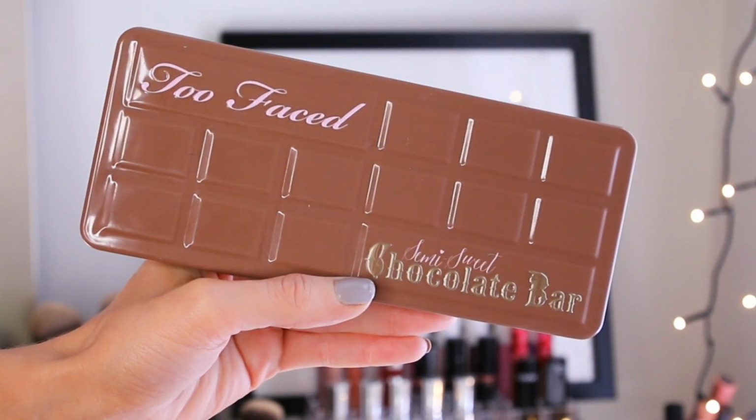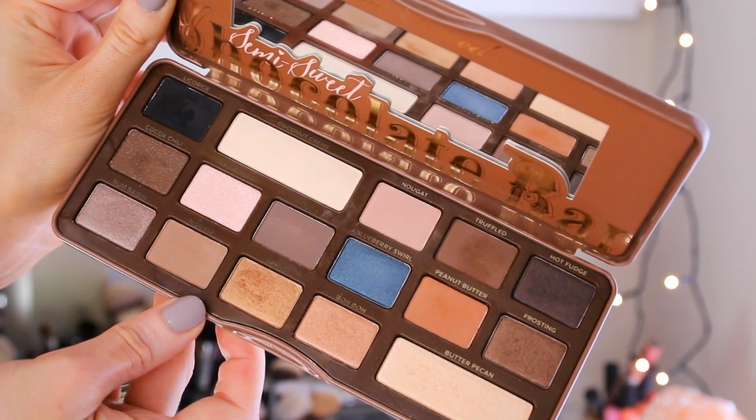So a more recent discovery is the Too Faced Semi-Sweet Chocolate Bar Palette. I have been loving this palette. I've been wearing it every single day since I got it. I am wearing it today as well, and the colors in here are just everything. I love the colors. I can't even tell you guys. Golds, bronzes, rose golds, peach colors. It's basically all my favorite kinds of colors in here. And not to mention, you get a big whiff of chocolate every time you open it, which is my personal favorite thing about it.